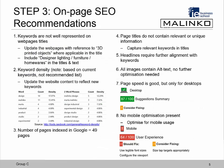The on-page search engine optimization recommendation that we discovered was that in general the keyword density was quite good, but we could improve certain components of it. As you can see, the presentation of keywords wasn't reflected on the actual web pages, and this is something that we've addressed later on. Overall, the desktop version of the website was actually quite good. The mobile content wasn't that flash. We still are working on future solutions, but again, we'll see that later.